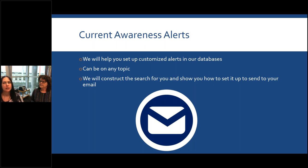Yeah. I personally use these. I have about 5 alerts set up for my research interests, and it's very useful, particularly for topics on which there isn't a lot of information, and you just want to make sure that you have absolutely everything, as close to absolutely everything as possible. I have several alerts as well for my research interests, and sometimes I don't have time to read it right away.